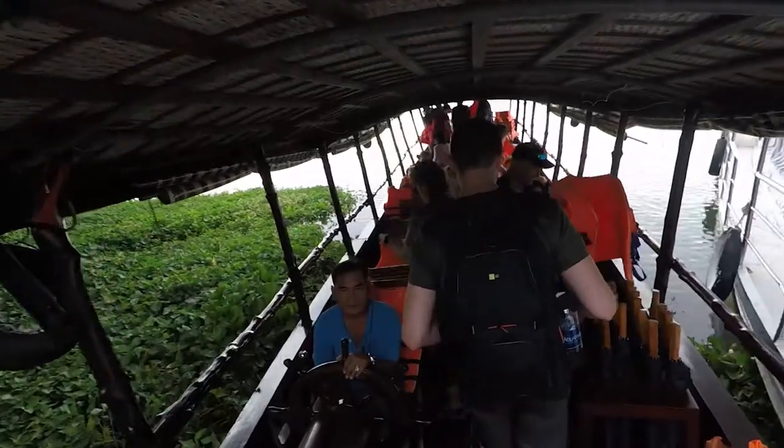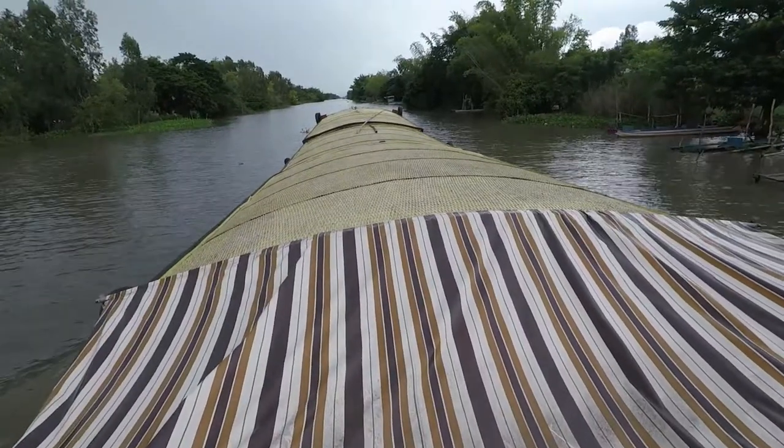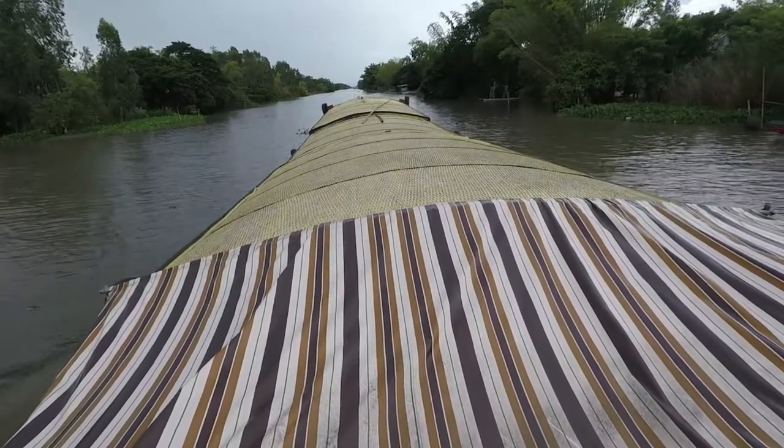Soon it was time to trek back down the hill and get on our sampan for the ride back to our ship.